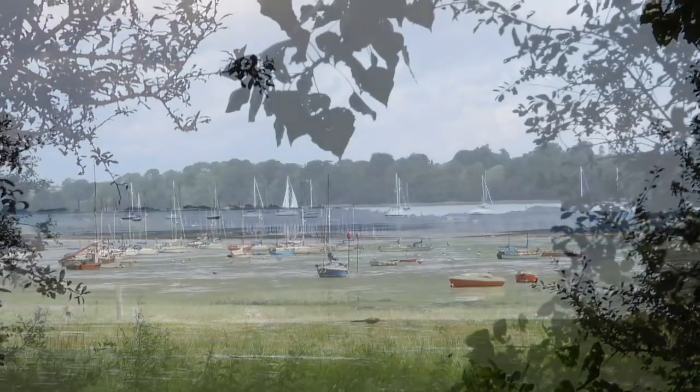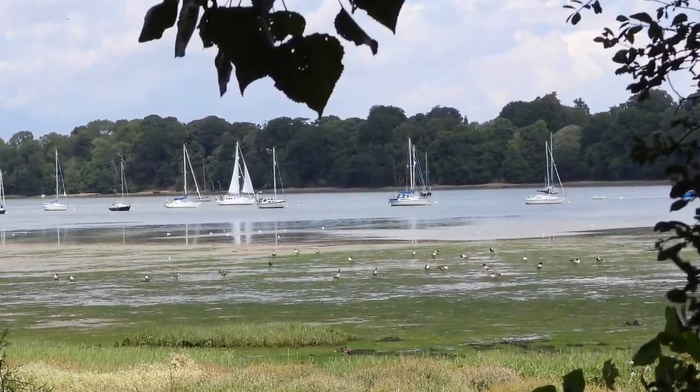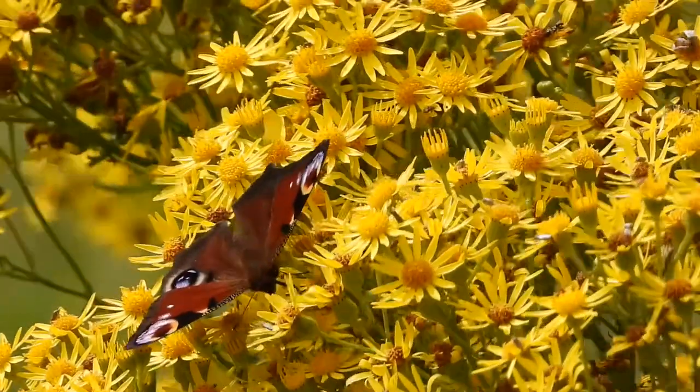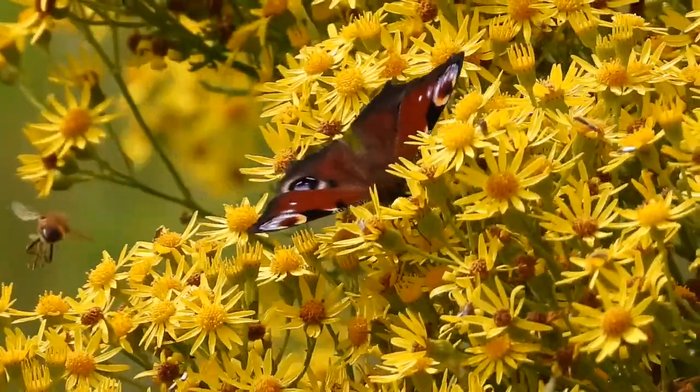To get to that barge is along a public footpath, and there were some wildflowers which the butterflies just absolutely adored. And coming along the path, look at this dog.